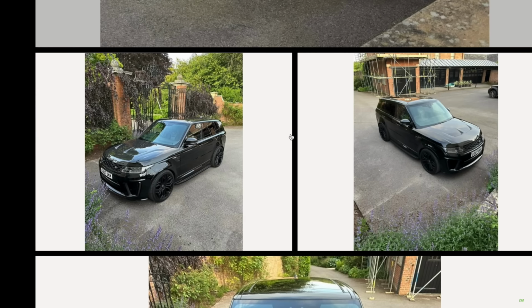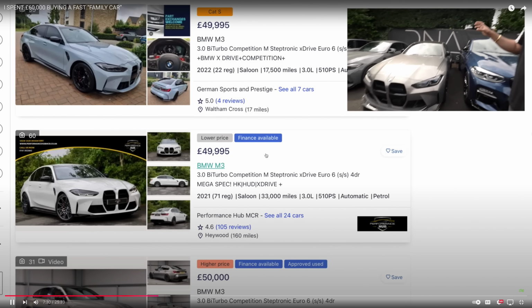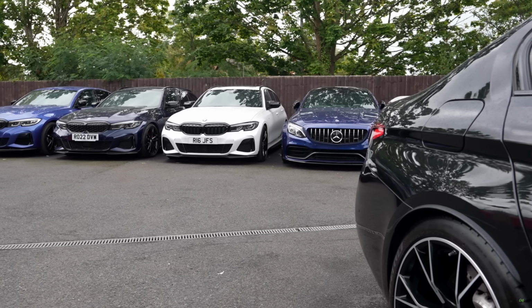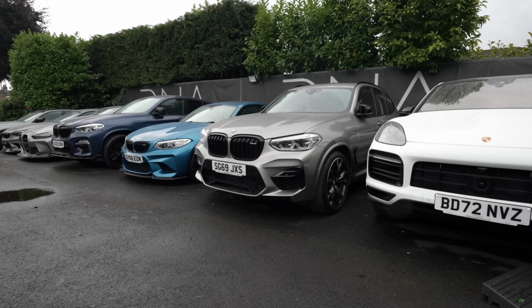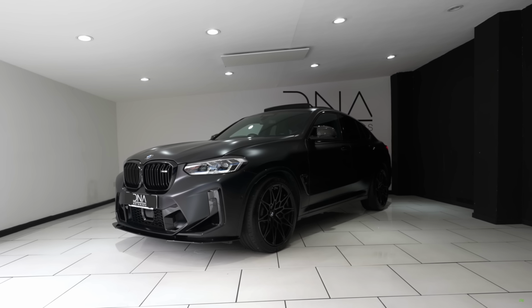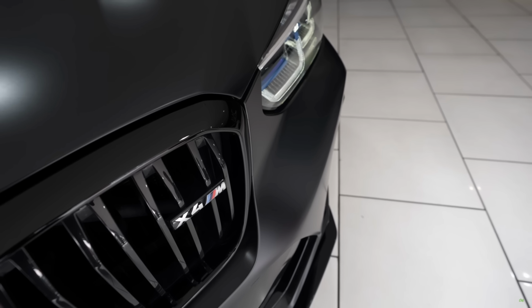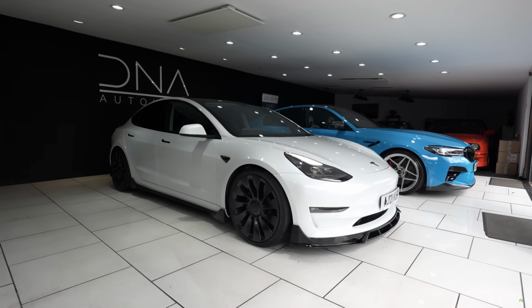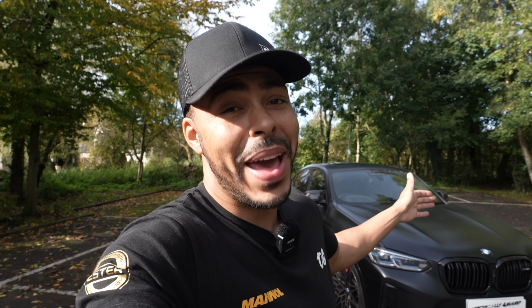So around a month ago, I announced that I'm on the hunt for a new fast family daily, and with a healthy budget of £60,000 and bearing many options at that price point in mind, I eventually fell for the new BMW X4M Competition LCI. Not the Tesla Model 3 for those who didn't watch to the end of the video. Today, we're going for a first drive and much more on my all-new BMW X4M.